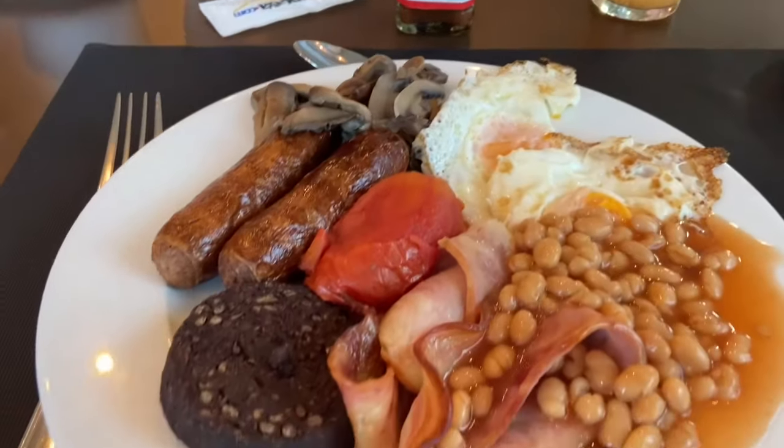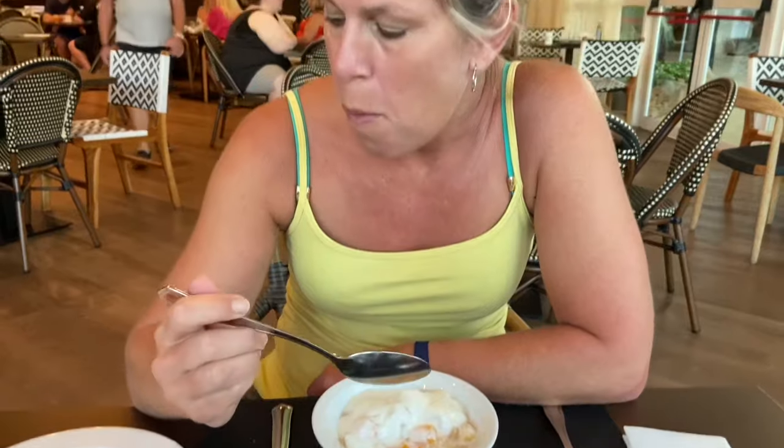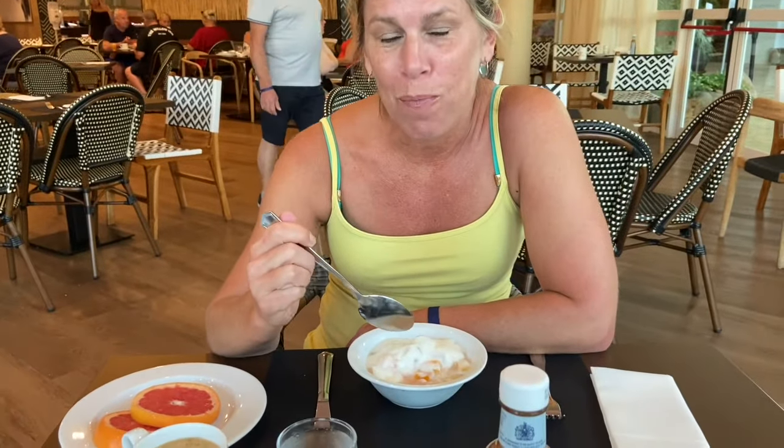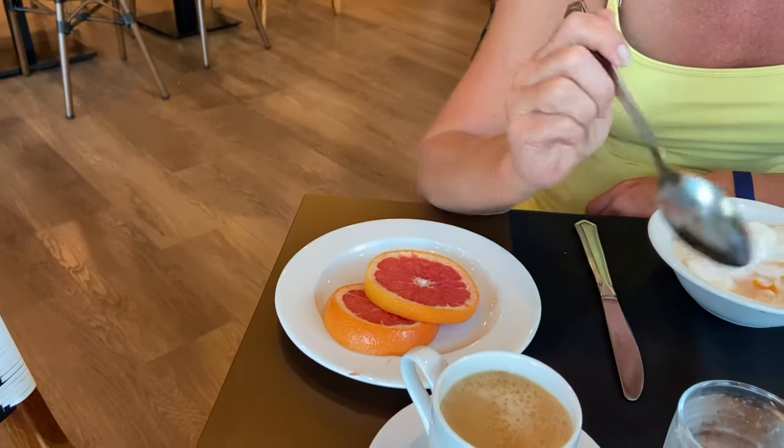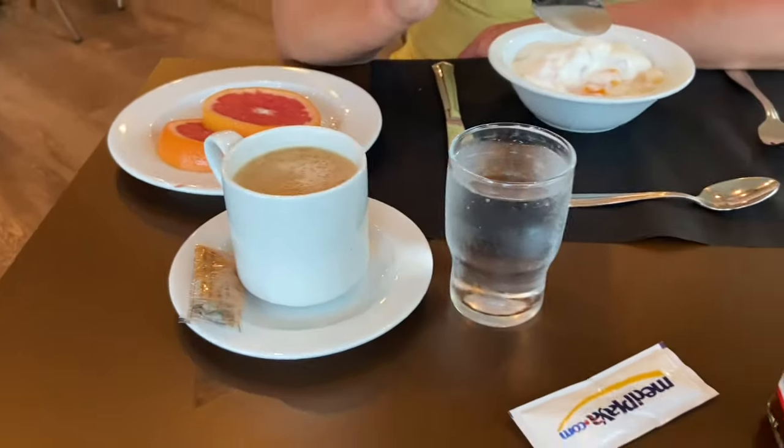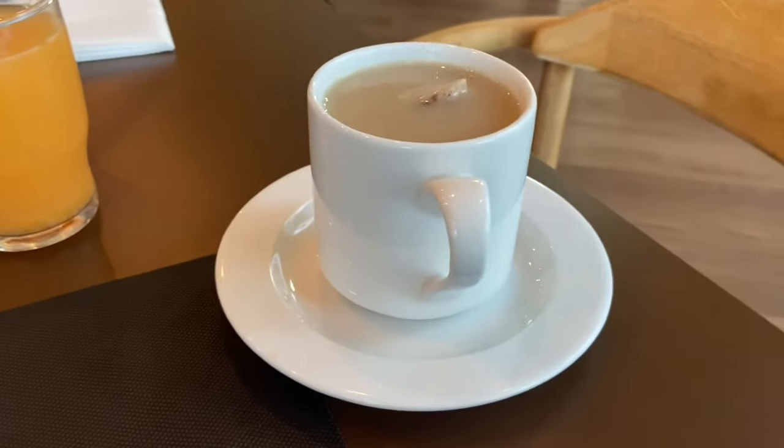Breakfast is served. It's been good quality, as all the food. You've got what is today? Fruit and yogurt. Grapefruit. Have a coffee. It's water. Orange juice and a tea.